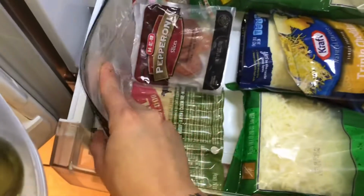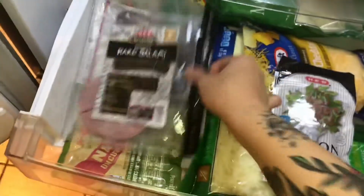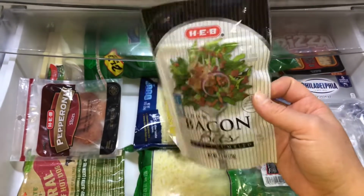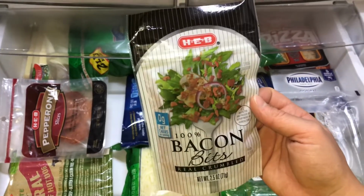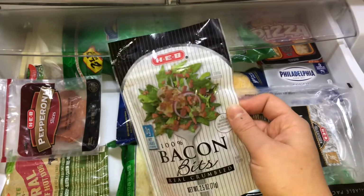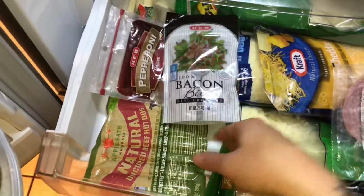We always have pepperoni stashed in here. So this is from last week. That's just a salami, but this week I got some bacon bits because I'm thinking of putting that on top of the mac and cheese we're making. It's also really good if you want to make a Cobb salad. It's quick and easy. Just put some boiled eggs, avocado, and this on your salad with some dressing and you're good to go.